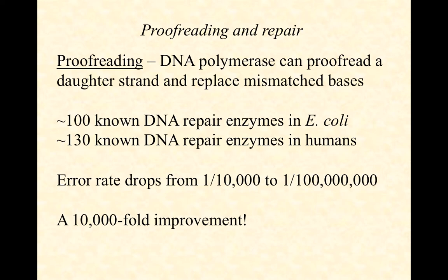With the proofreading that goes on with DNA polymerase, the error rate is about 1 in 100 million nucleotides that a wrong nucleotide will be put into place. If we knock out DNA polymerase's ability to proofread, that error rate goes up to about 1 in every 10,000. So basically what we're talking about is about a 10,000-fold decrease in errors and mutations in the genome during DNA replication simply due to proofreading. So this is a pretty remarkable phenomenon.